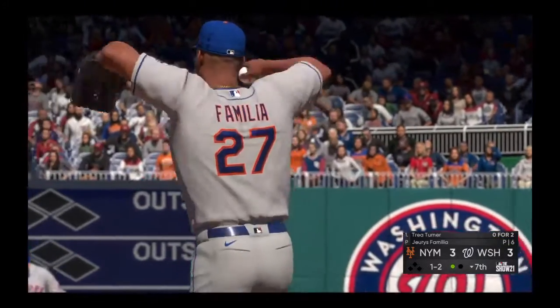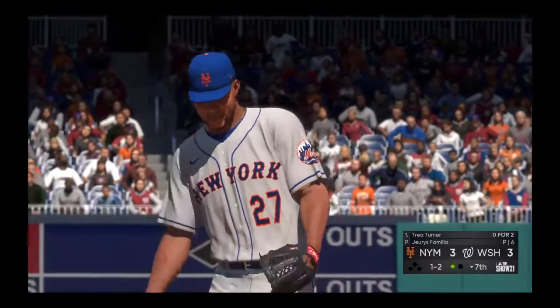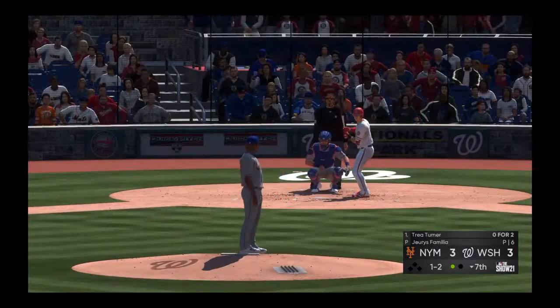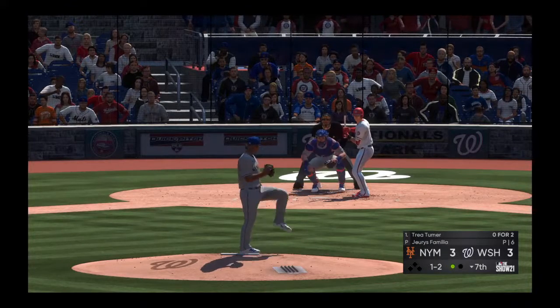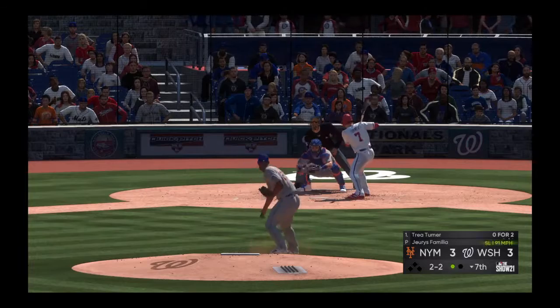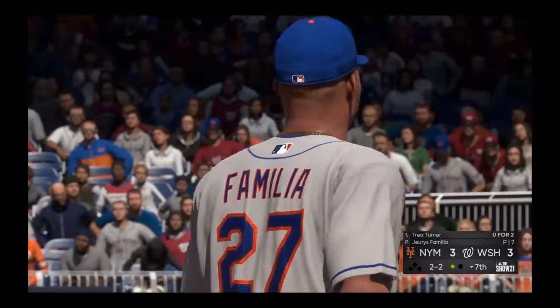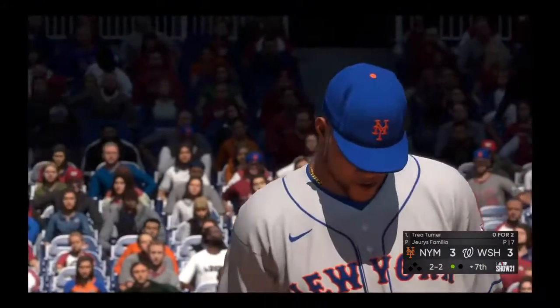1-2. It's becoming more and more common in today's game to see relievers like this that can run it up there close to 100 miles per hour. But it's so fun to watch it. He blew it right by him there. That misses, and we're even at 2-2. What pitch recognition right there. 90% of the guys are going fishing after that nasty slider.